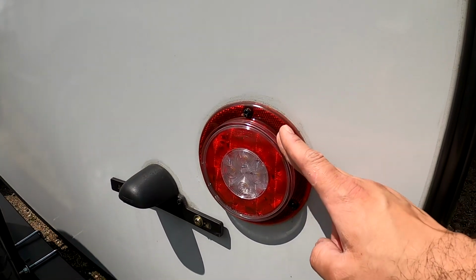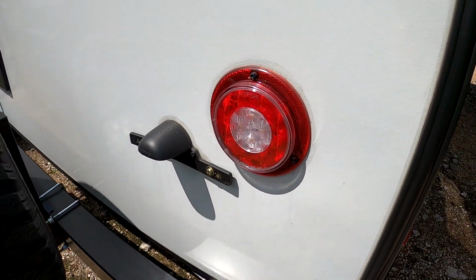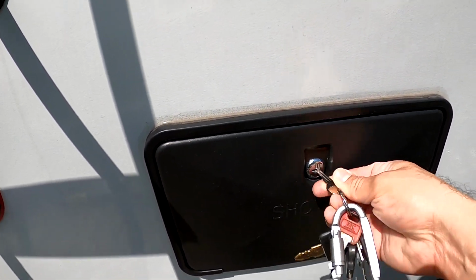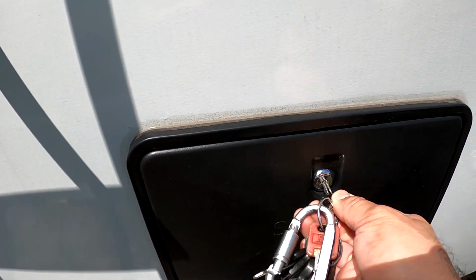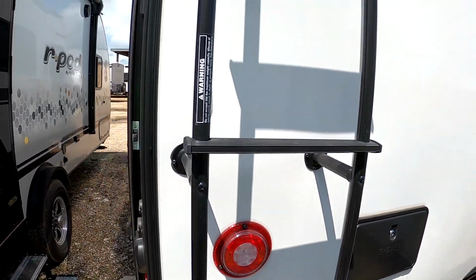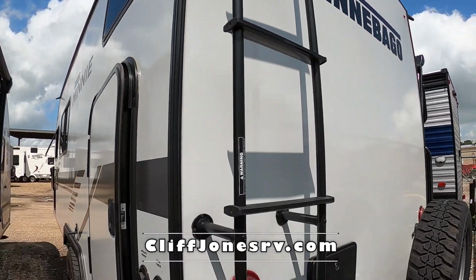You do have LED tail lights in the back. They're much brighter, much safer than the old style bulbs, and practically last a lifetime. Spare tire here. You have an outside shower with hot and cold water. You do have a ladder on the back as well, so you can maintain your roof and check your seals as you should periodically.